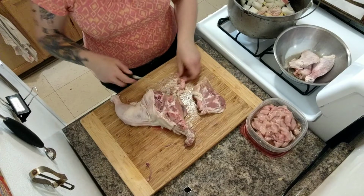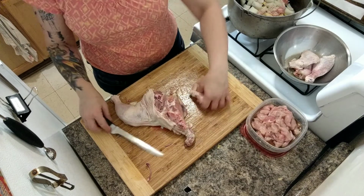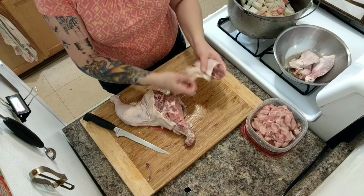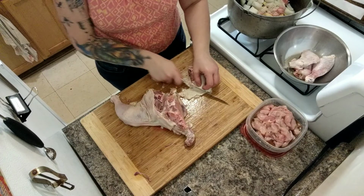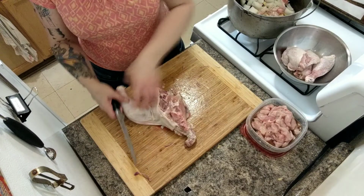I'm going to cut that off because it's loosened by itself. Put that in here and the skin in here. And then I've got my thigh here. It's gorgeous. That's going to roast up beautiful, but I don't need this extra skin, so I'm going to cut that off and put it in my stock pot. And the same on the other side.